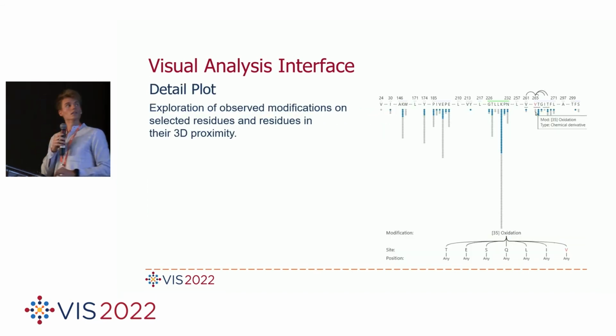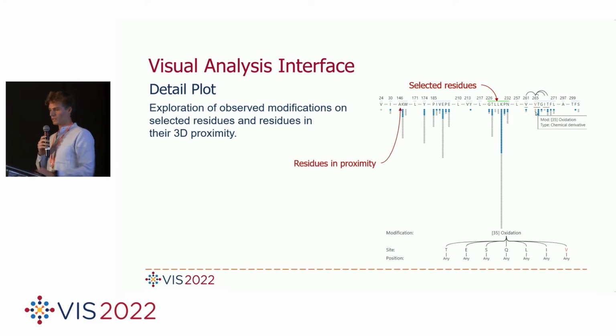Then we also have this detail plot to provide us more in-depth information about the observed modifications on the set of selected residues that we made and on the residues in their 3D proximity. The selected residues are highlighted with a green line on top of the residue letters, and the residues in their 3D proximity have a gray line on top.